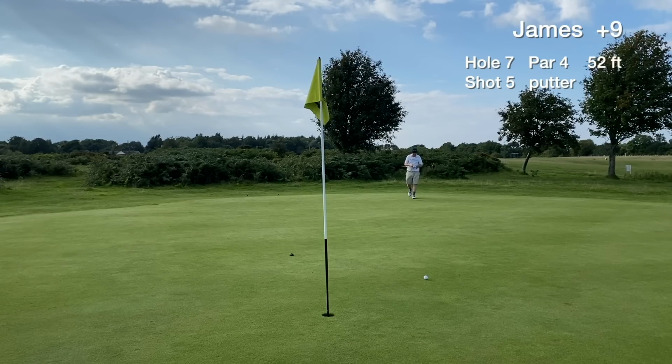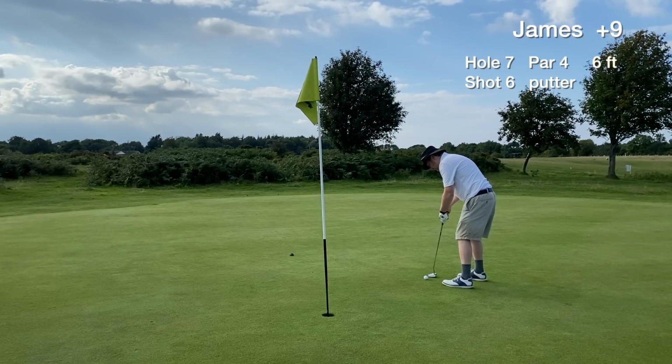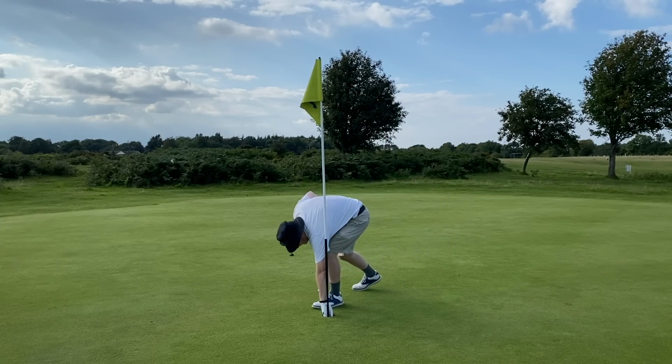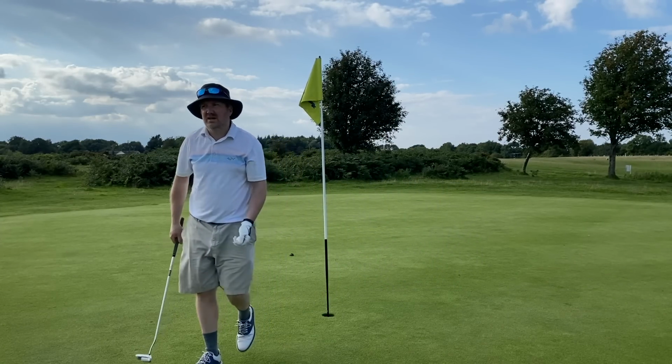And the greens are all pretty good at Holywell for a cheaper course. We managed to hole the second one for a double bogey. Could have been worse, all things considered.